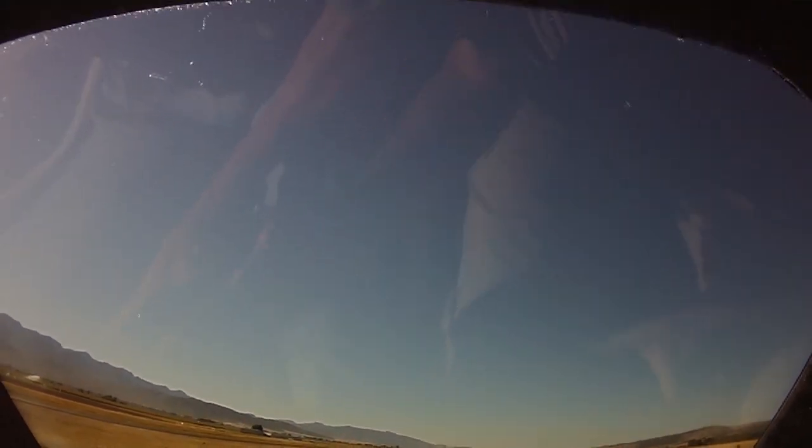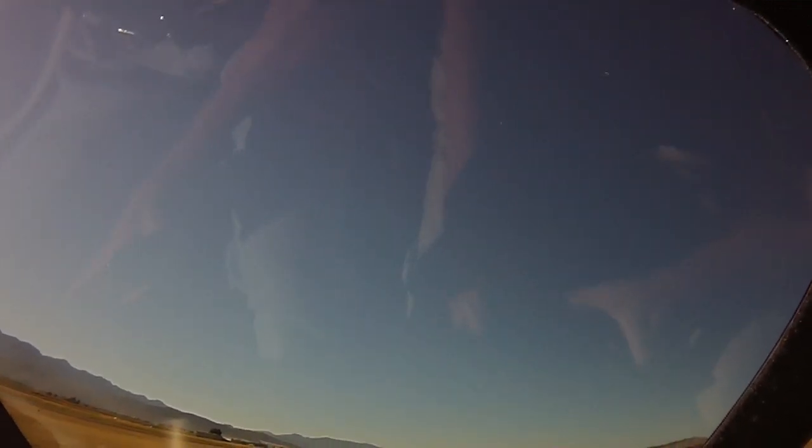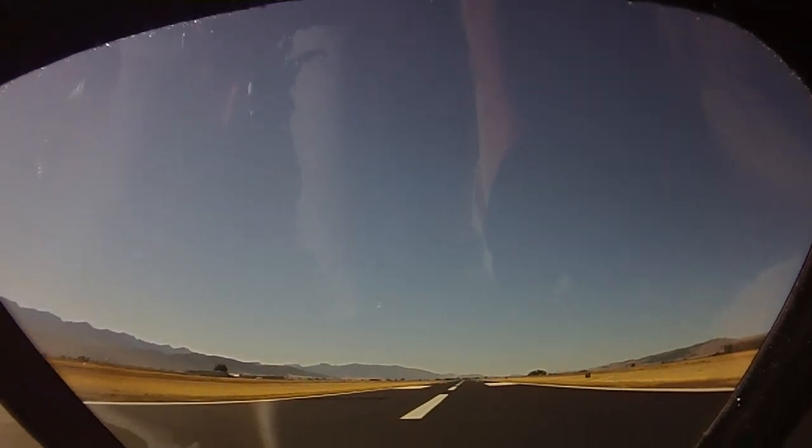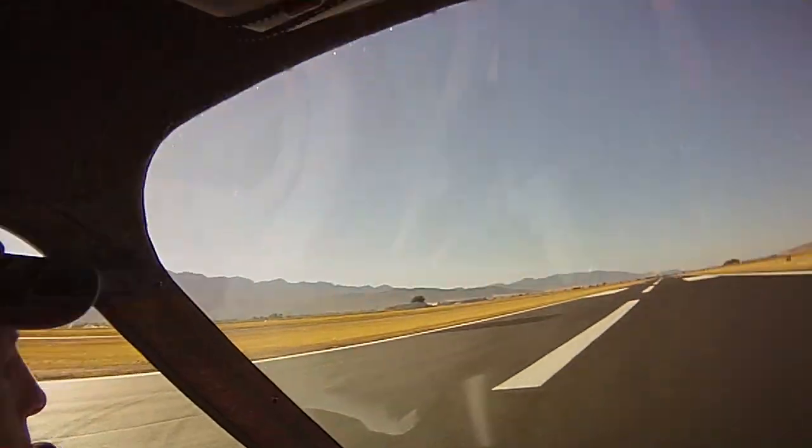When it feels like the runway edges start coming up, that's when I start pitching, about right here. Gently at first, wait for it, then a little more, and wait for it, then a little more, and more, and more, and more. Good. And all the way up. That was good. Bill, I was pushing just a little left.